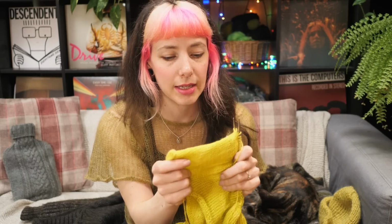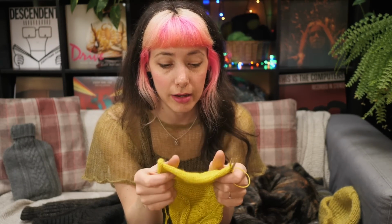I really liked the shaping on it. That's what drew me to it, and I realised it's quite simple. It's not anything I haven't done before. I just really liked the shape and the way it fitted lots of the bodies. So yeah, this is a combination of linen, silk and alpaca.